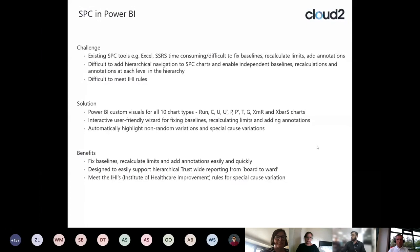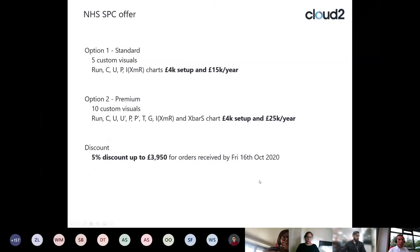So again, just another reminder that these are the key challenges and solutions and the benefits that we've just demonstrated. In terms of the commercials, we've got an offer for those attending the webinar today, and effectively what we've done is just split up the offer so that for some organizations who may have an interest in just some of the custom visuals, there's a standard version of the offer, which has a set cost and an annual cost. And then there's a premium version, which has all the 10 visuals at a separate price.